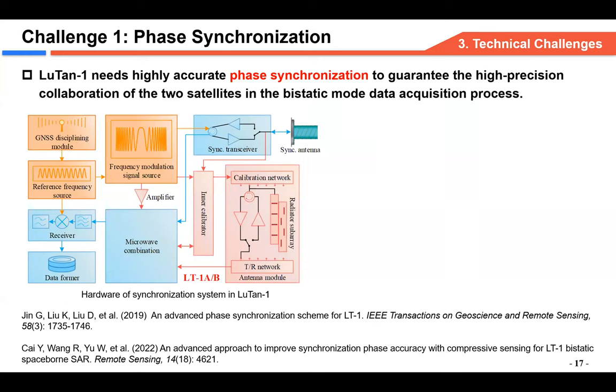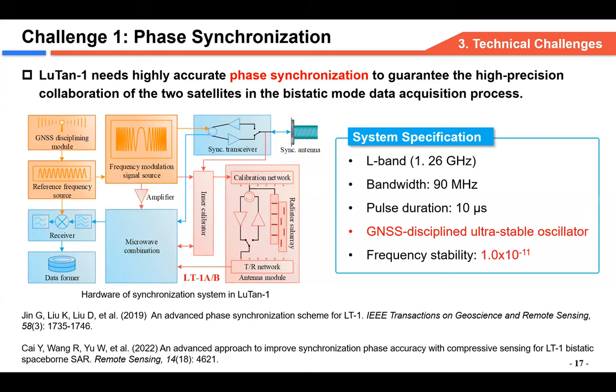So LuTan is equipped with a separate phase synchronization system. The hardware diagram is shown on the right. It uses a linear frequency modulation signal with a bandwidth of 80 MHz and a pulse duration of 10 microseconds to reduce the pulse transmission. LuTan used the GNSS disciplined ultra stable oscillator as the reference frequency source, which combines the excellent short time stability of the high quality ultra stable oscillators and the long time advantages of the GNSS signal, and the frequency stability of the clock can be up to 1E-11.